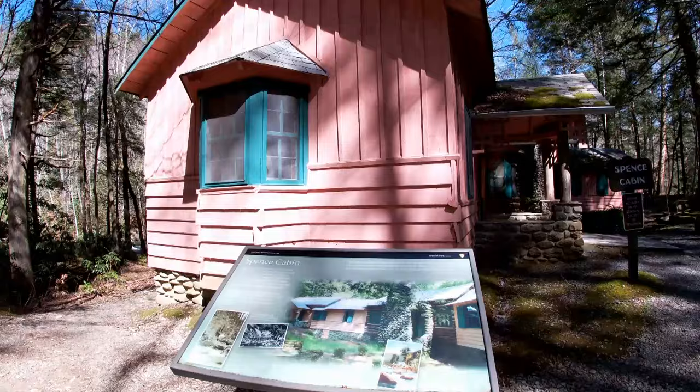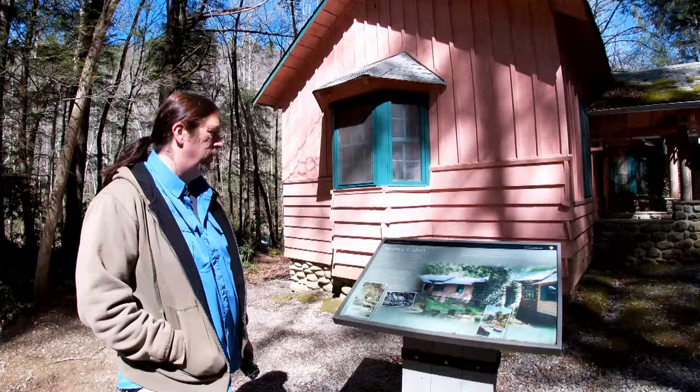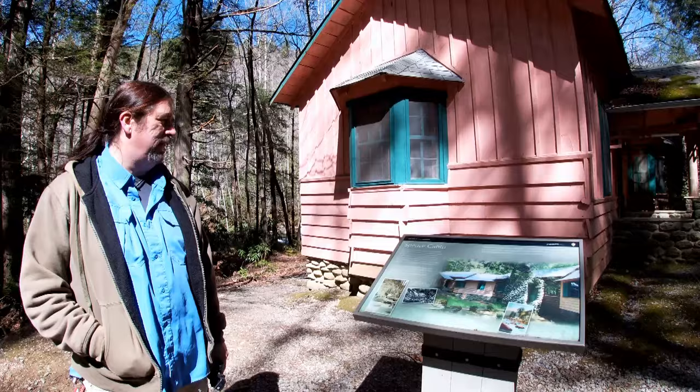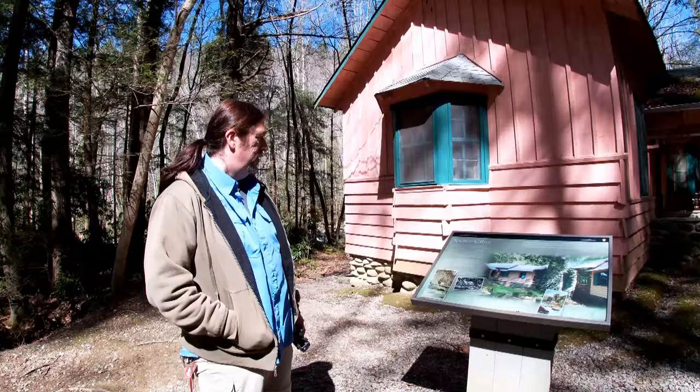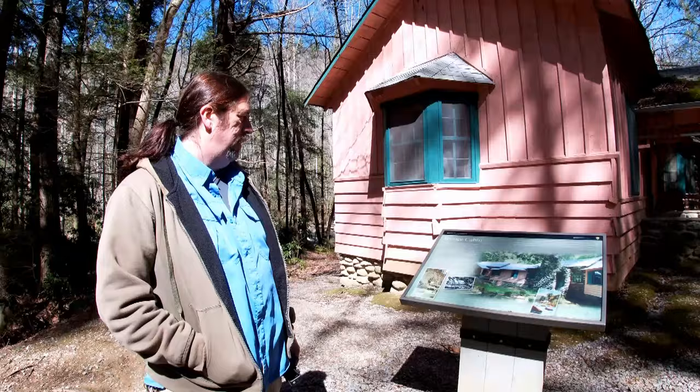This is constructed in the area of Elkmont called Millionaire's Row. Developed toward the end of the lumbering boom on prime real estate along the river. Spence Cabin. One of the largest and most impressive. Constructed in 1928 for Alice Townsend, third wife of Colonel W.B. Townsend. The house was originally called River Lodge.